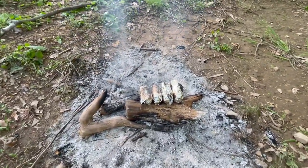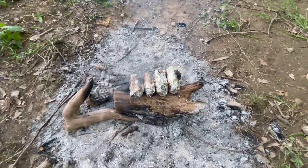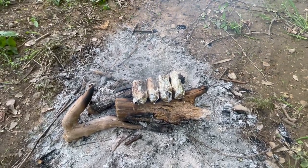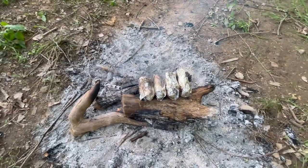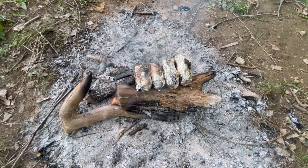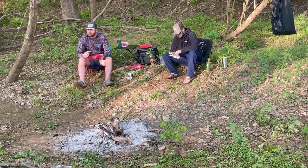Tyler pre-made these breakfast burritos. Oh man, they got potatoes, eggs. What else they got in there? Woo! Fully loaded. So he's got them wrapped in foil and just threw them on top of these logs right here. Give them a little warming.